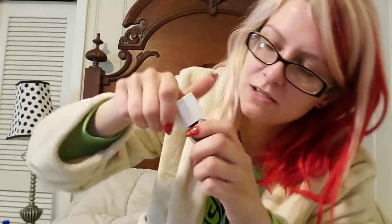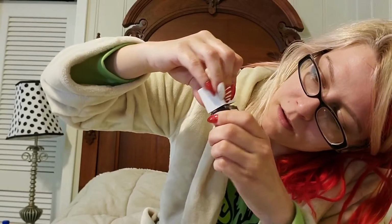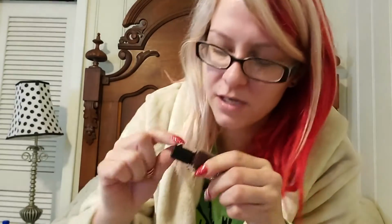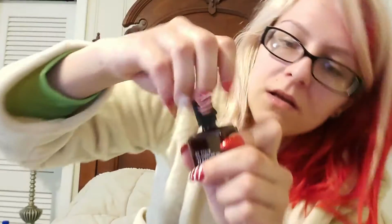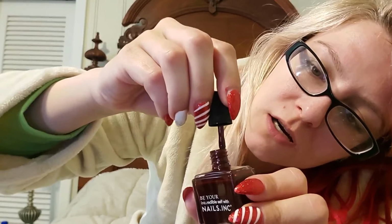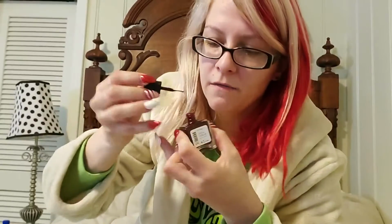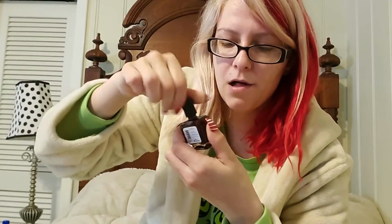I was like, oh my gosh, that's really hard to open. Oh, I broke it. There wasn't enough glue on this for me to turn it, so it must be really sealed. Yeah, this is definitely like a dark red wine color. Oh, super cool. I don't know if you can kind of see the red in that at all. Yeah, it's a nice berry wine color. Very cute. Smells like nail polish.